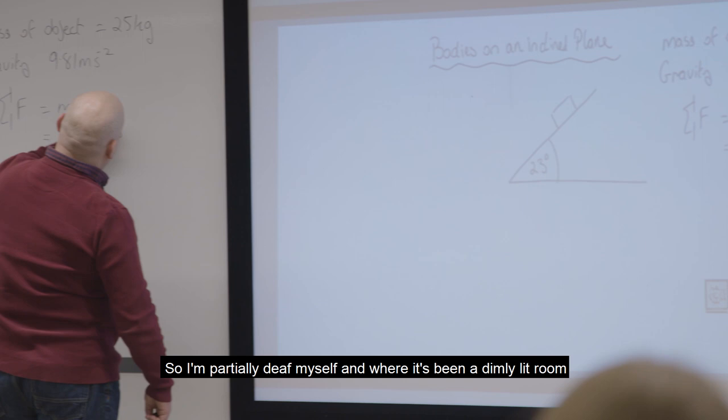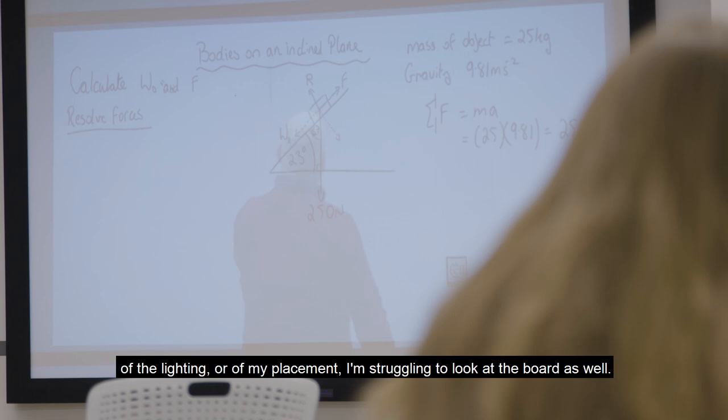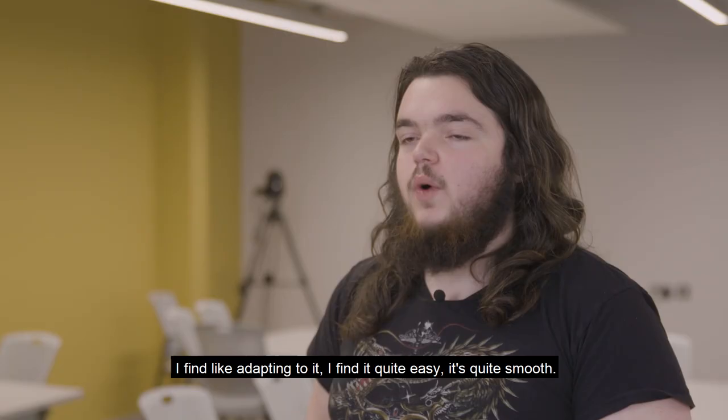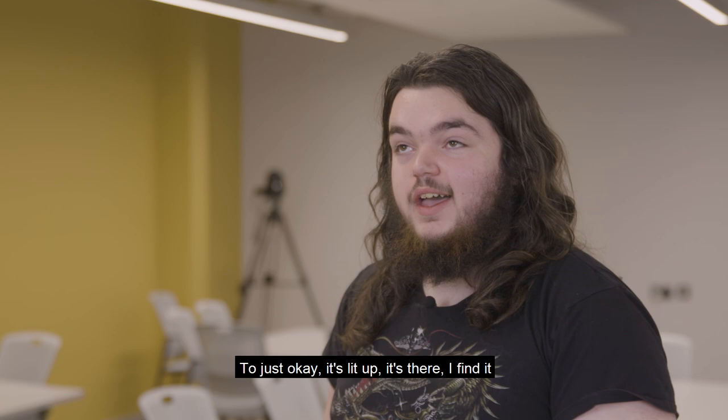So I'm partially deaf myself, and where it's been a dimly lit room where I'm struggling to lip read, and at the same time, because of the lighting or my placement, I'm struggling to look at the board as well. I find adapting to it quite easy, it's quite smooth, changing from sitting there staring at a board, squinting, struggling your eyes, to just, okay, it's lit up, it's there. I find it quite helpful and less straining.